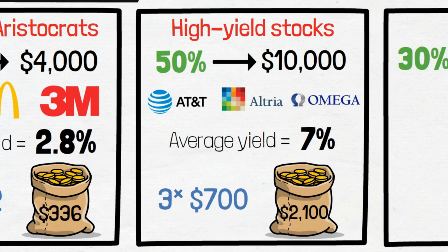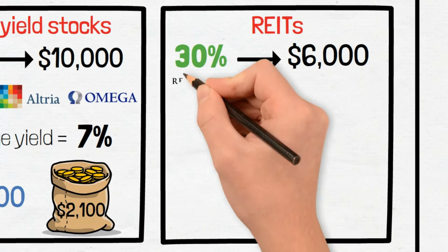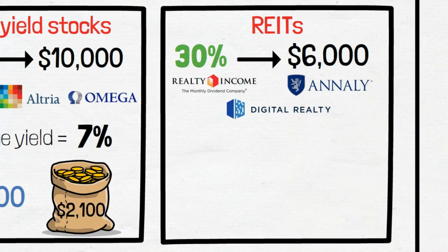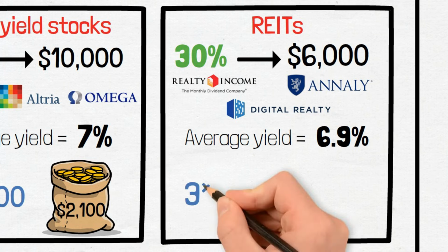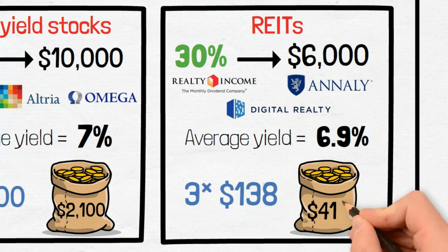For REITs, Peter invests $6,000 evenly across Realty Income Corporation, Digital Realty Trust, and Annaly Capital Management. With an average yield of 6.9%, he expects an annual dividend of approximately $138 from each company, totaling $414.